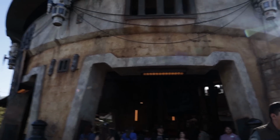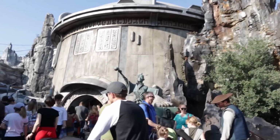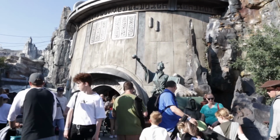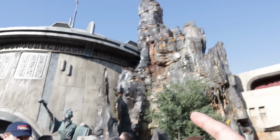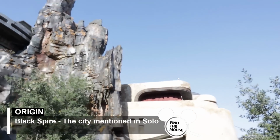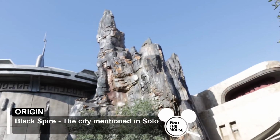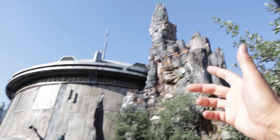Right outside Ronto Roasters is Dok-Ondar's Den of Antiquities. That was a mouthful, but what a lot of people aren't looking at is that's the Black Spire. That's why this whole entire area, this town, is called Black Spire Outpost. That's the actual Black Spire, ladies and gentlemen.